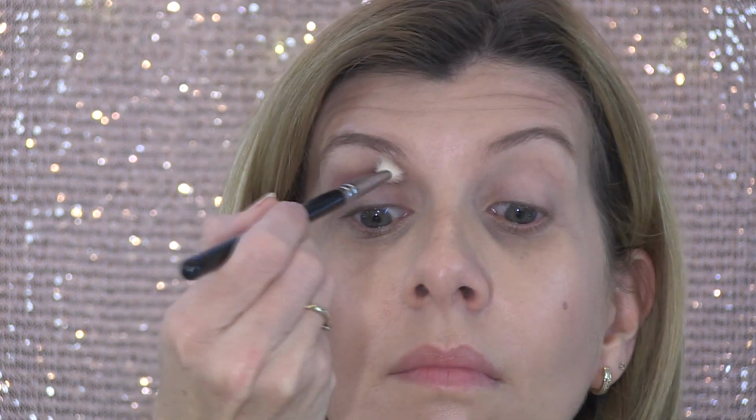Now notice I'm tipping my head back to try to get everything in the crease because I have hooded eyes. I need to get above the crease to try and make the colour show. So whenever you're applying, apply and then look straight ahead to make sure you can actually see the colour.